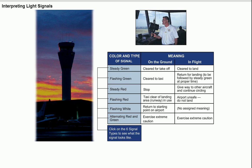In the event of radio failure, a tower controller can provide light signals to your aircraft. The specific meaning of each color or color combination depends on whether the aircraft is in flight or on the ground. For example, after a communication failure, a steady green light signal from the control tower to an aircraft in flight indicates that you're cleared to land. Click each light signal to see an example.